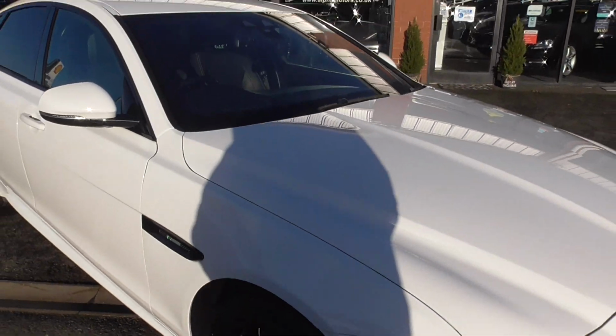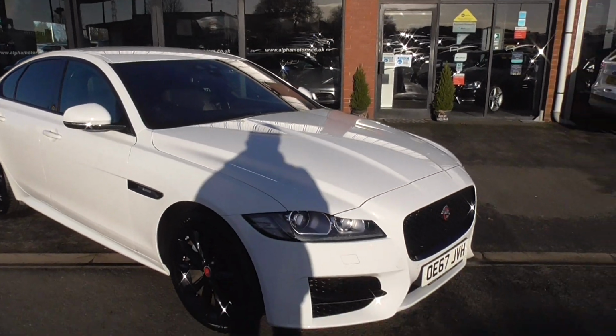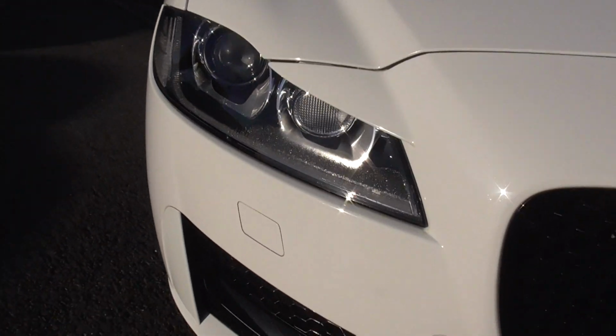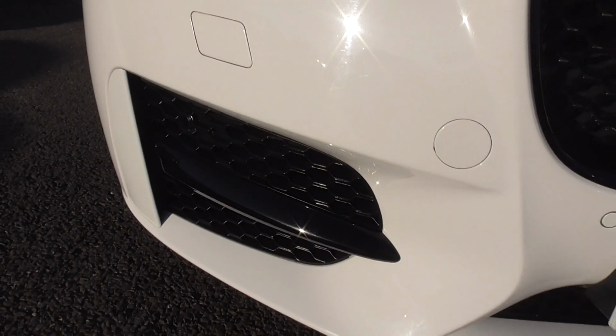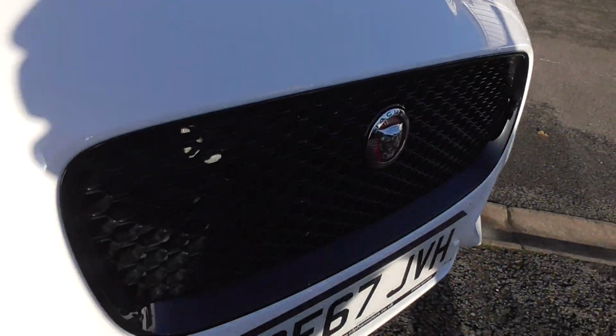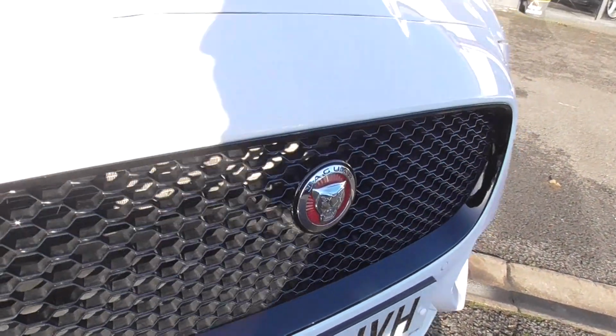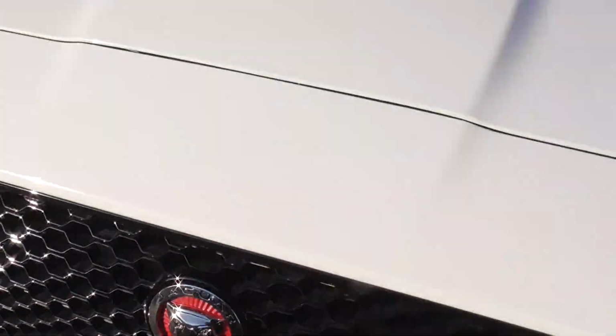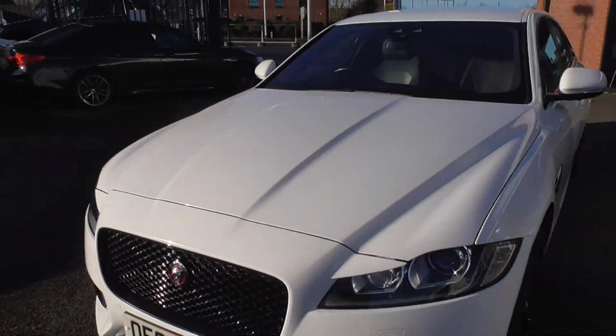And then the exterior black package, so we've got the power vents in the doors, in the wings. We've got the black detailing around the windows. Then coming round to the front there, we get the slightly smoked rear lamps, the vents in the front bumper, and then this gorgeous piano black grille again with the Jaguar badge in the centre. Parking sensors front and rear.